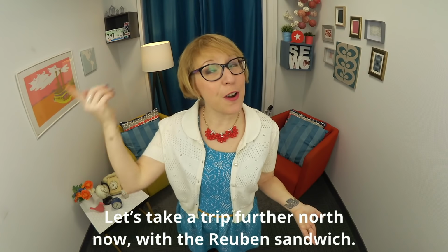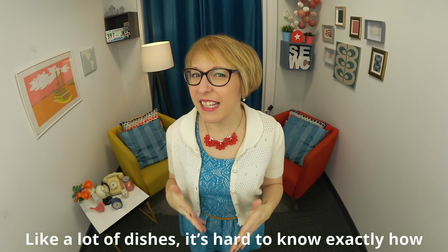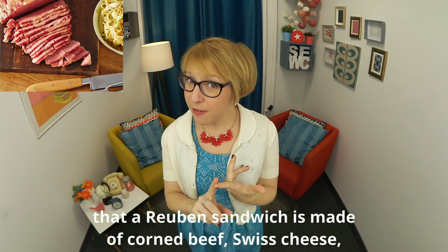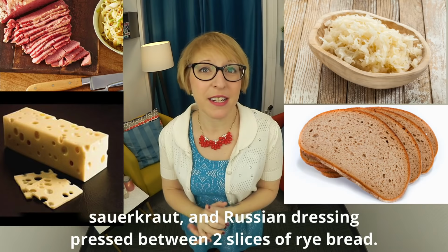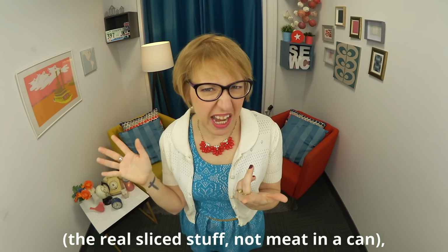Let's take a trip further north now with the Reuben sandwich. Like a lot of dishes, it's hard to know exactly how and where the Reuben originated, but everyone can mostly agree that a Reuben sandwich is made of corned beef, Swiss cheese, sauerkraut, and Russian dressing, pressed between 2 slices of rye bread. So that's corned beef, the real stuff, not the meat in a can. No. Swiss cheese, like Gruyere cheese, sauerkraut, which is fermented cabbage, and Russian dressing, which you can buy in supermarkets. But if you don't have the dressing, you can also use grain mustard.